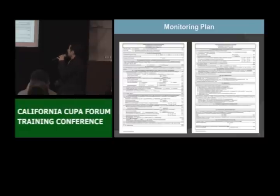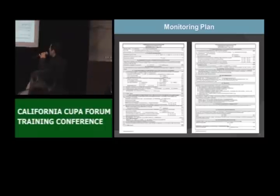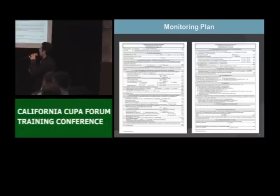So what does that look like? This is the form that the state uses. You guys can see the information kind of boils down to the facility information, okay? The name, the address, the location of that gas station, the equipment that's being tested, the tank itself. What does that look like? Is it a double wall tank?